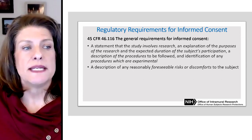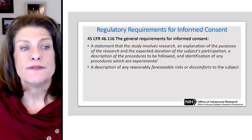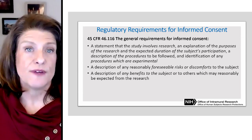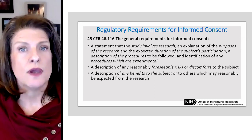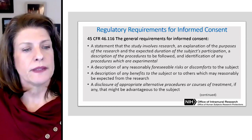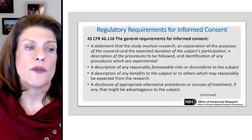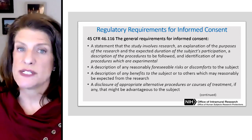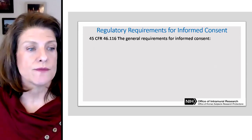The consent form needs to describe reasonably foreseeable risks or discomforts. It needs to describe any benefits to the subjects or to others which could be reasonably expected during the course of the research. It needs to disclose what the other alternative procedures or courses of treatment would be if the individual decides not to participate in the research.